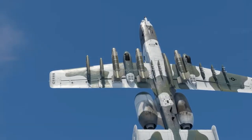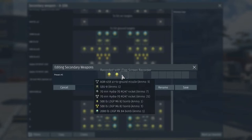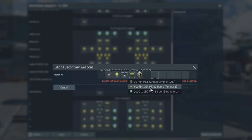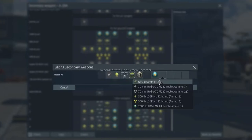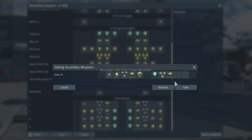As for different wing loads, it's a bit trickier. If you fill out all the hard points on one side and leave the other empty, the game will warn you about it and won't allow you to save this loadout. However, it doesn't mean all your loadouts have to be symmetrical. You can have an uneven spread of the weight, but only within reasonable limits, individual for each plane.